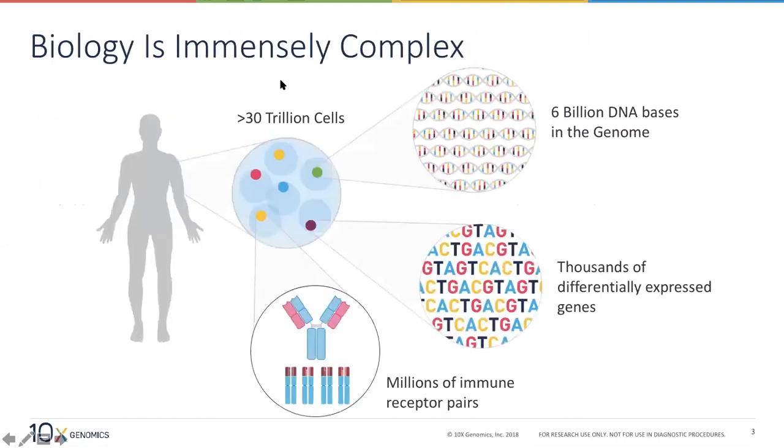Thank you, Shauna. Hello, everyone, and thank you for joining us today as we give you an update on our new version 3 of our single-cell gene expression solution. We're really excited to review with you the new solution, its workflow, and some of the new data that highlight all of our product improvements. For those of you who have listened in on our other webinars during the summer, welcome back.